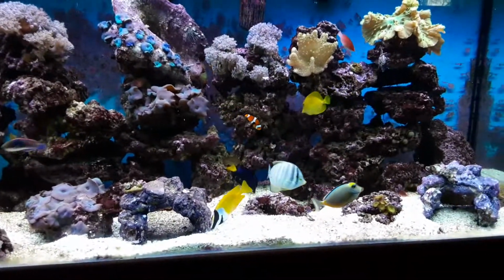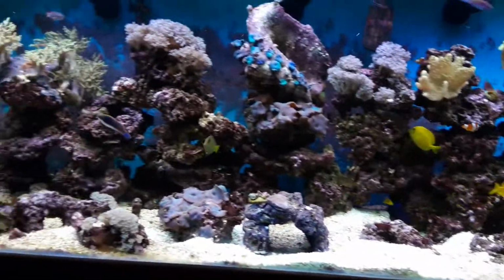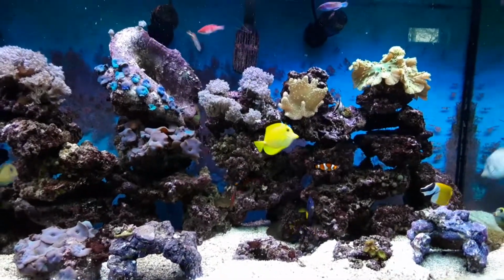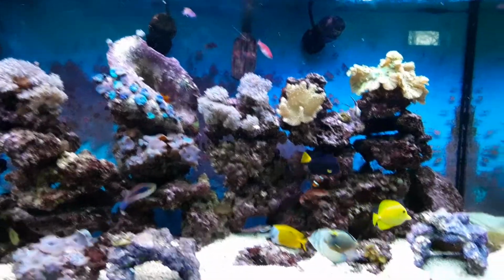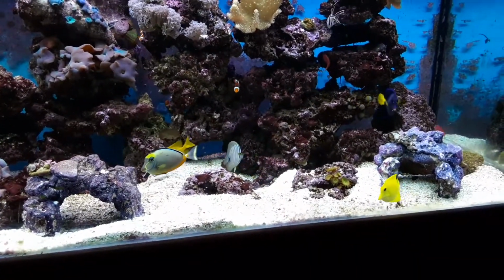Like I said, they got some protein today from the mice and shrimp, because the other fish, the wrasse and everyone else, they're carnivores. So they need the shrimps and everything else. But the actual tang species are 95% herbivore.